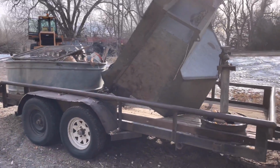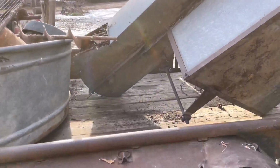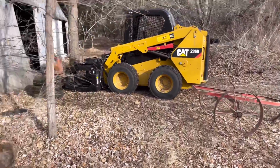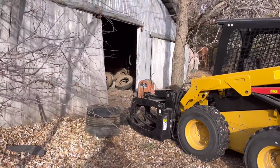There we go. I got quite a bit loaded up. Got the back of my truck loaded full. I do have a couple empty spots though. So I figure right here, I can get this wagon in. And I got that welder over there I saved for all the copper in it. I figure I can get it up on the front of the trailer.